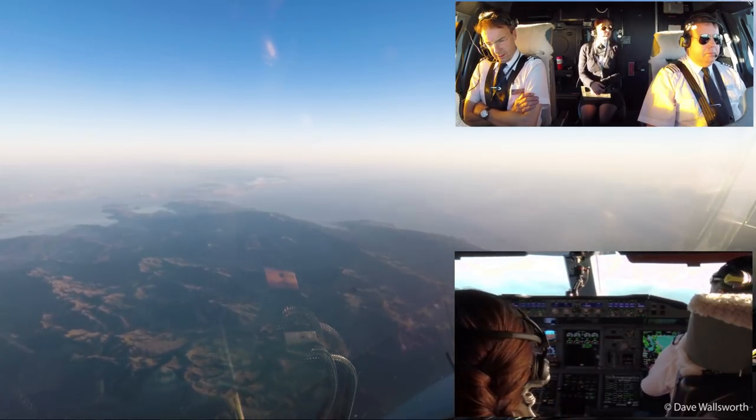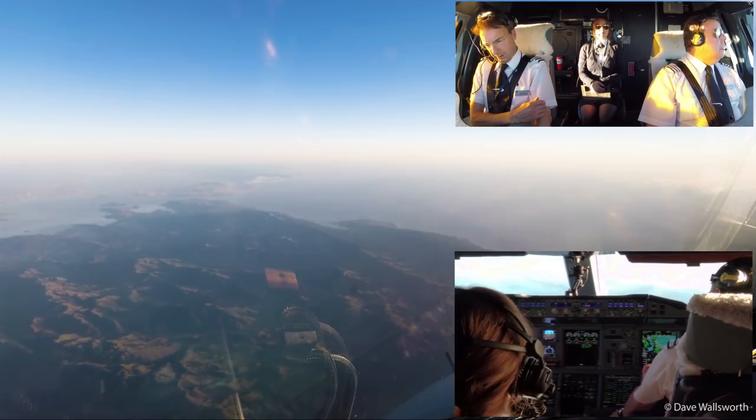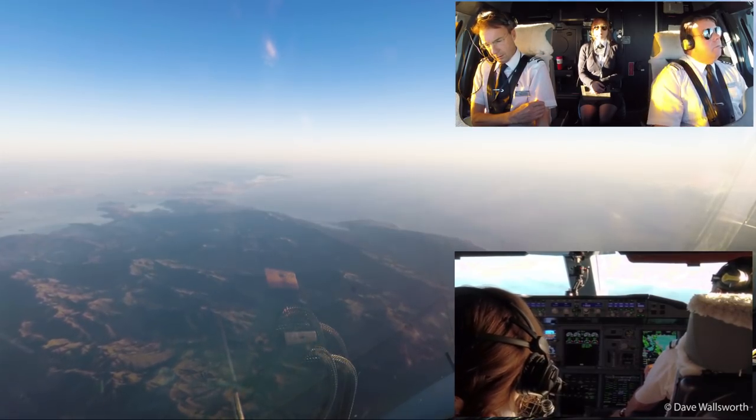280 knots, then the next speed restriction is there at Cork. Yeah. At 250.